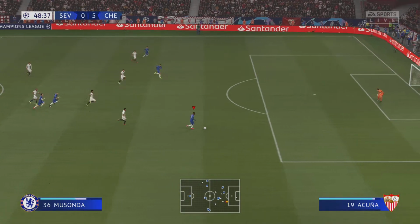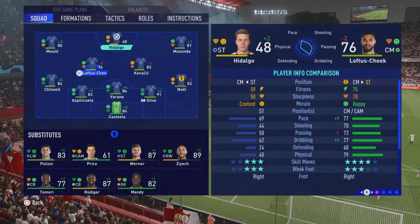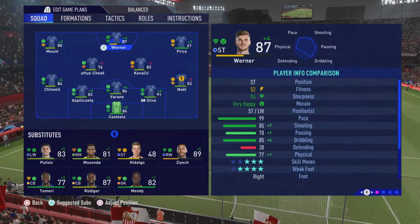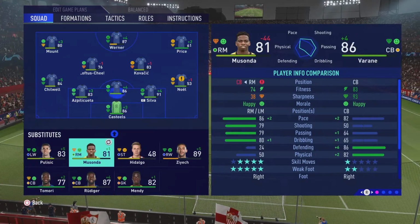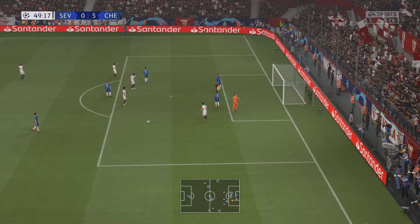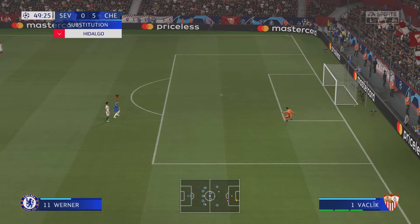And that's been a good debut for this person. He's only scored one goal, but we're going to have to take him off. And now we bring on Tim over there. He's only got 57 pace, but we've got to put him on to get another goal.